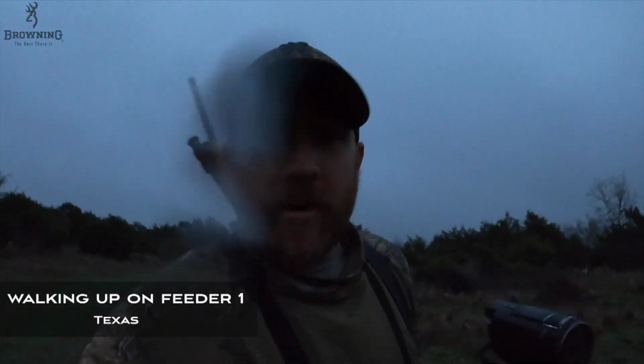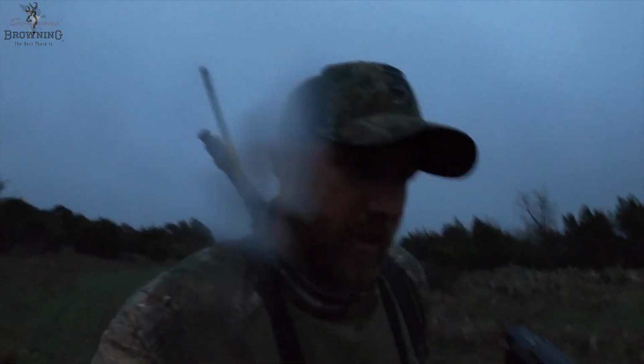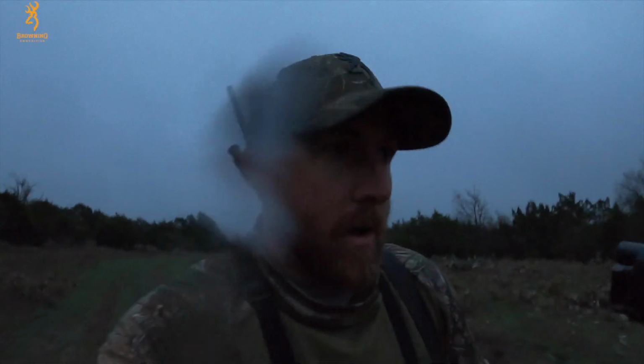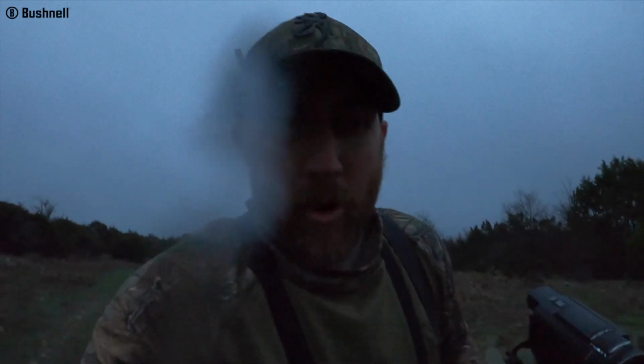Hogs, they just take over the feeders, run deer and turkeys off. So we're fixing to try to shoot the hogs. That way feeders can be for the deer and turkeys. I'm gonna sneak up to this stand right now and look down this bottom, see if there's a hog already at the feeder. It's just now breaking daylight.